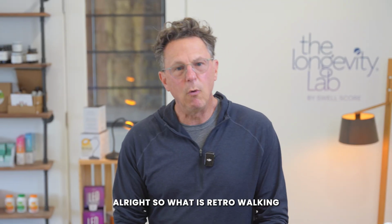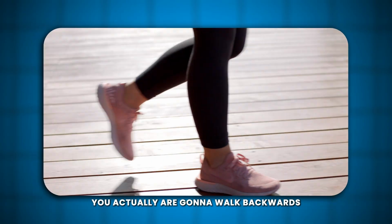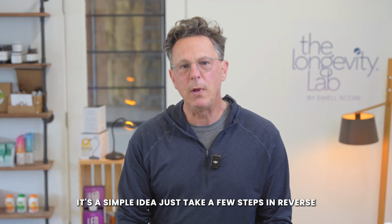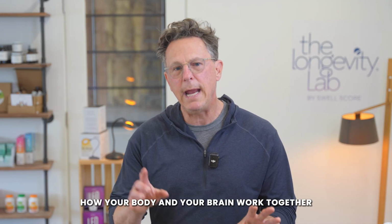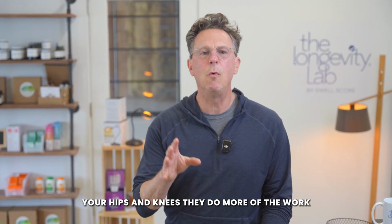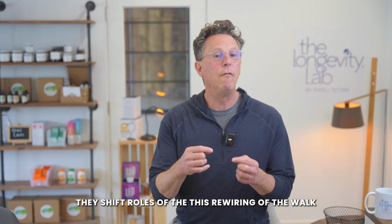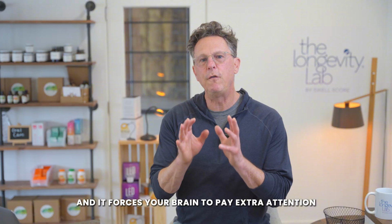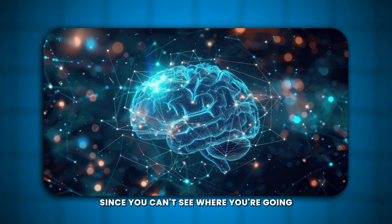All right, so what is retro walking? Retro walking is exactly what it sounds like. You actually are going to walk backwards instead of walking forward. It's a simple idea, just take a few steps in reverse, but it changes how your body and your brain work together. When you're walking backwards, your hips and knees do more of the work, while your ankles and your calf muscles shift roles. This rewiring of the walk engages different muscle groups, and it forces your brain to pay extra attention since you can't see where you're going.